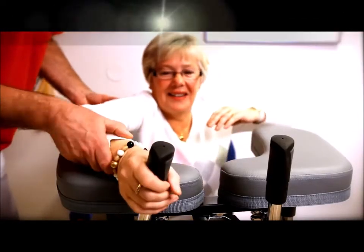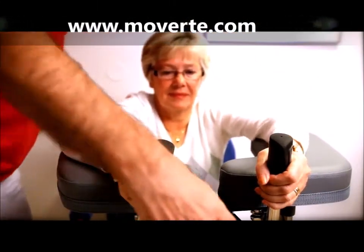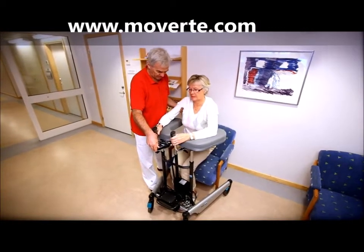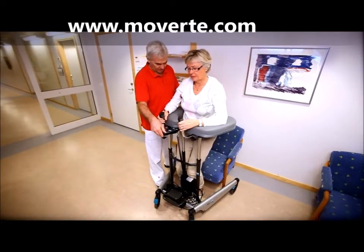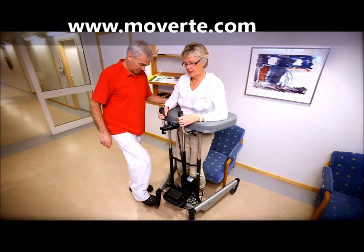The patient then places his hands and arms on the walker's anatomically designed padding. As the walker is raised, the patient follows it in a natural, safe, standing up motion. Once the patient is standing, the height can be finely adjusted, so the walker is comfortable to use.